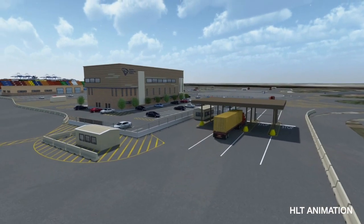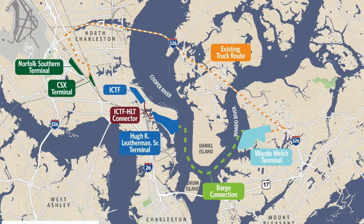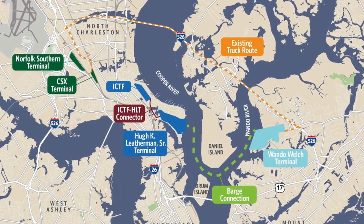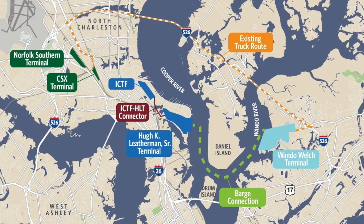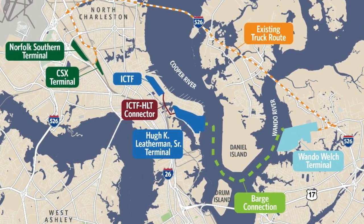The Leatherman Terminal, when you combine it with the new Navy Base Intermodal Facility being planned by the South Carolina Department of Commerce and the South Carolina Ports Authority, you can have the ability to run barge traffic between the Wando Terminal and the Leatherman Terminal, utilizing near dock rail at the Navy Base Intermodal Facility, which will alleviate some of the traffic on 526. And, you know, those are benefits for our stakeholders.